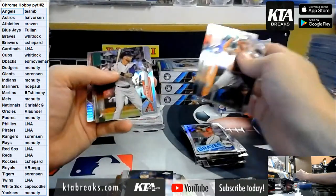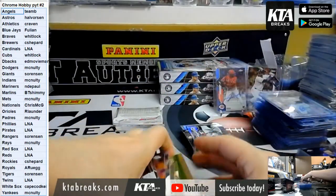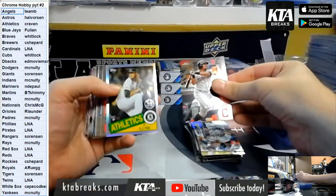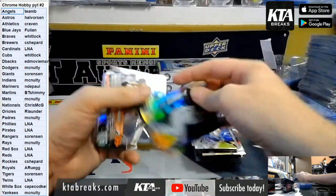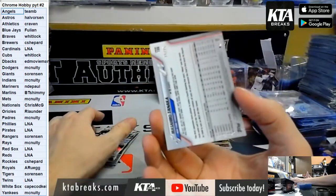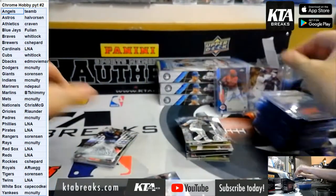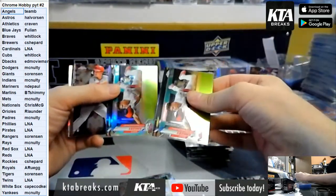Austin Riley. Yep. And every White Sox except, what's his name? Nico. Puck. Gratterall. Ozzy. Kikuchi for the Yankees. 25 of 25 orange. Masahiro Tanaka. It's McNulty. Another Kyle Lewis Flash. One of those refractors.